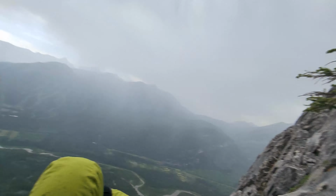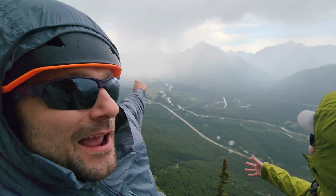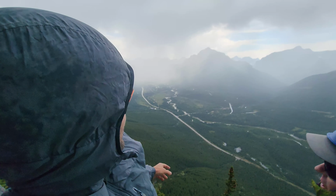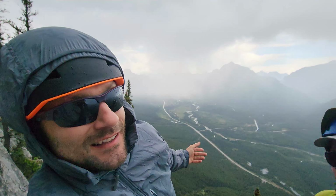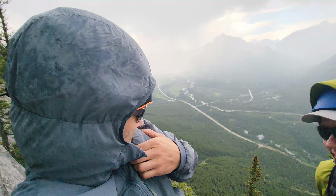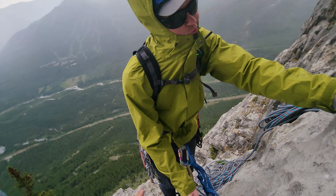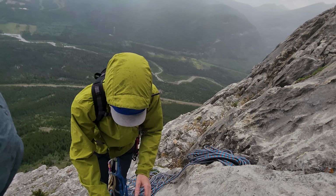So the heavy stuff is still coming our way. It looked worse 50 minutes ago. Now that we're in the dark and it's cleaning up behind it again. Yeah, it's the Rockies, certainly windy. Testing. All right, we're good. So after you, I don't do anything until you get to the bottom. You get anchored in. All right, tossing ropes. We're good.